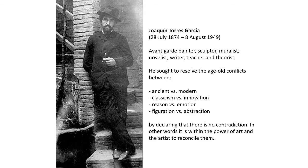We haven't discussed the avant-garde. Literally, it's a military term that means the front guard. But it's been moved into the sphere of art to mean those people who are charging at the front line, coming up with innovations, pushing our idea of what art is. Torres Garcia was certainly one such person.